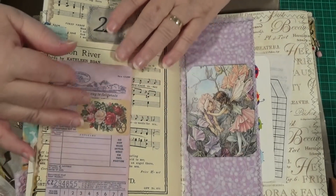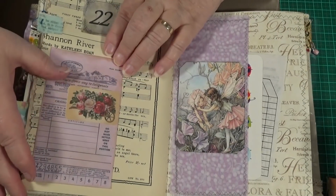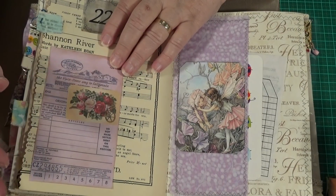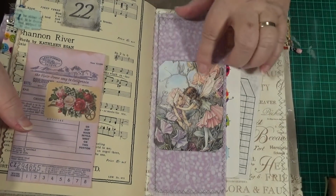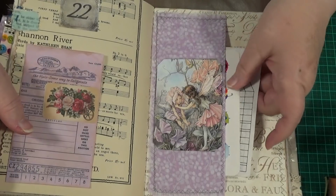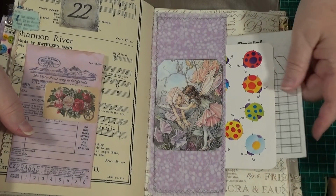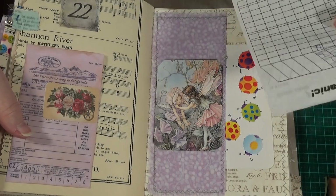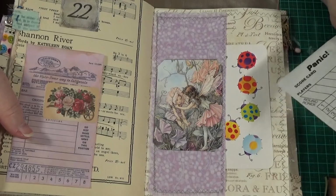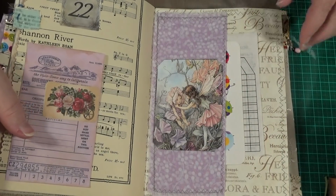I don't leave them open very far because you need to be able to put something in there and hope it stays there. Don't know where I got that. I don't know if I printed it off, if somebody gave it to me. I've got no idea. And this is one of the fairy pictures out of a book that I've got, and there's some ladybugs in there, and this is a panic card that somebody's already done a bit on. And I should have written in front of it, nobody panic, shouldn't I? But I never thought about that until just now.